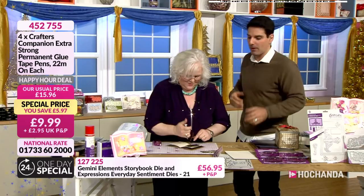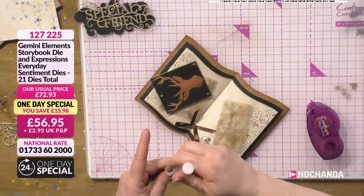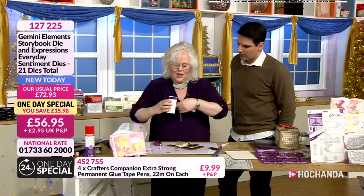So I've just used a couple of foil elements there. What I'm going to do now is run this sentiment through my little Xyron. Brilliant, there we go, because I can show you a quick cheat with this as well whilst we're doing it. Oh, I missed the bottom bit, never mind. You'll find these little Xyrons on the website.